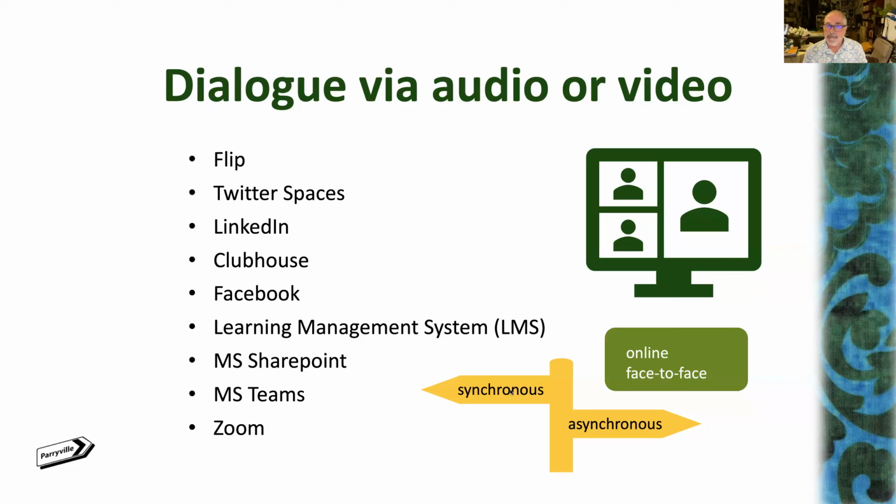The point I want to emphasize is that all these technologies are out there. Some of them offer synchronous ways of teaching, pedagogy. Others are more asynchronous. Some of them are exclusively online. Some of them can be used in a hybrid way. So that's what we're going to be talking about today.